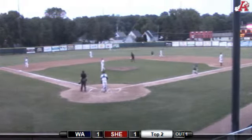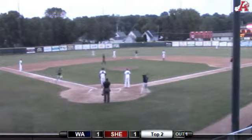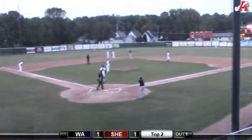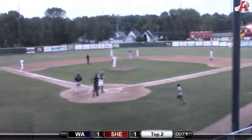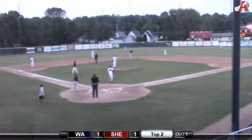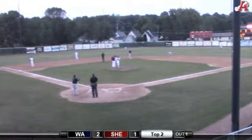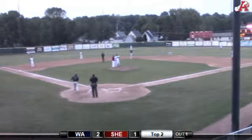Swing, and that one will be sent into the gap in left. Around second goes Schmidlkoffer, and he's going to be waved home. And it looks like he'll be in easy to give the Nationals the leading run. A solidly hit ball by Merritt. A fine display of 0-2 hitting. The A's find themselves behind. Tyler Martin out of the mound to have a discussion with Winfield.